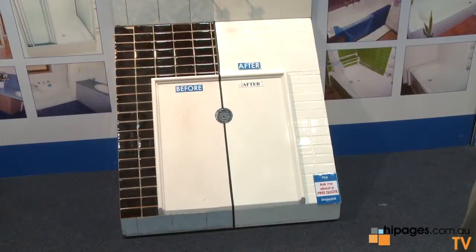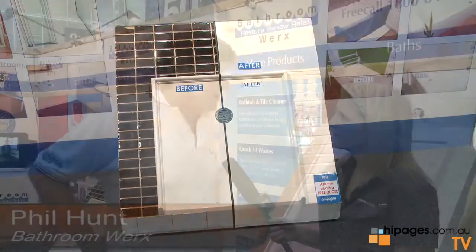Well, as you said, it's Bathroom Werx, and our service is resurfacing using an epoxy enamel. As you can see, bars, wall tiles, shower bases, vanity tops, kitchen splashbacks, laundry splashbacks, a whole variety of surfaces in a home. Okay, and why would someone want to resurface, or what's the benefit of that?